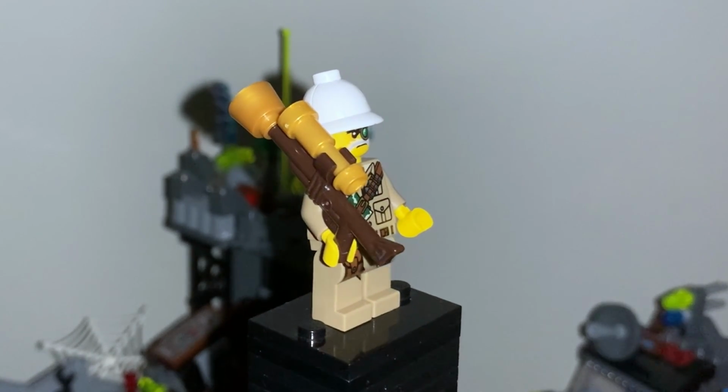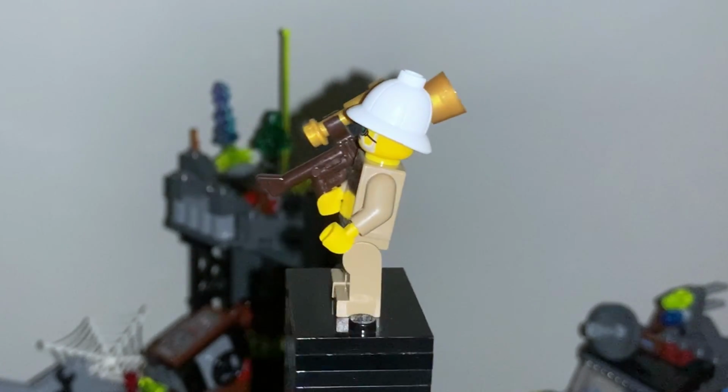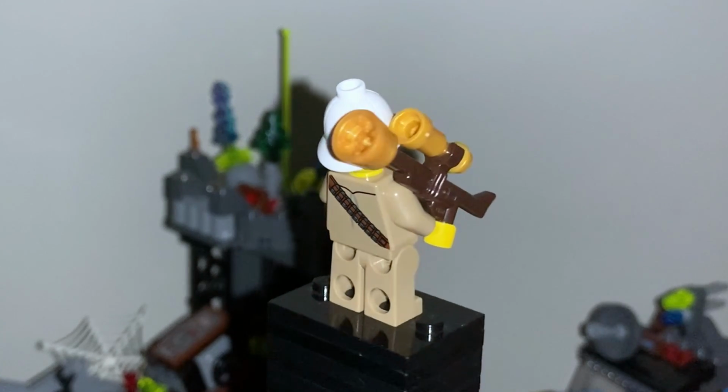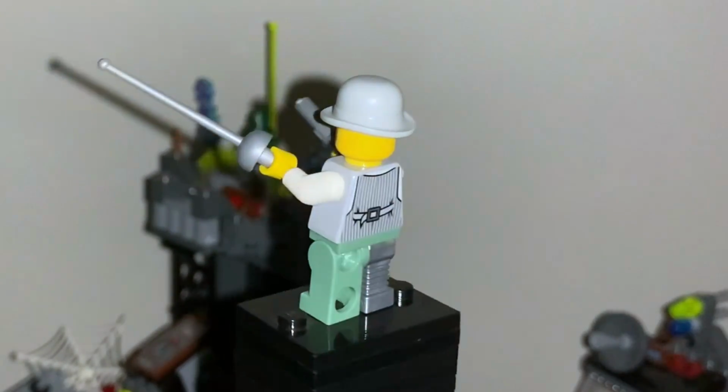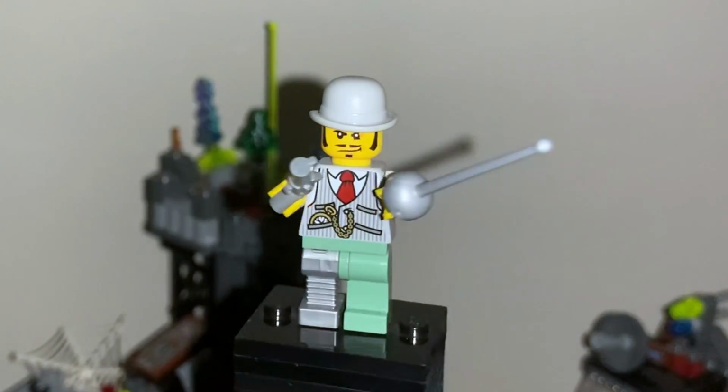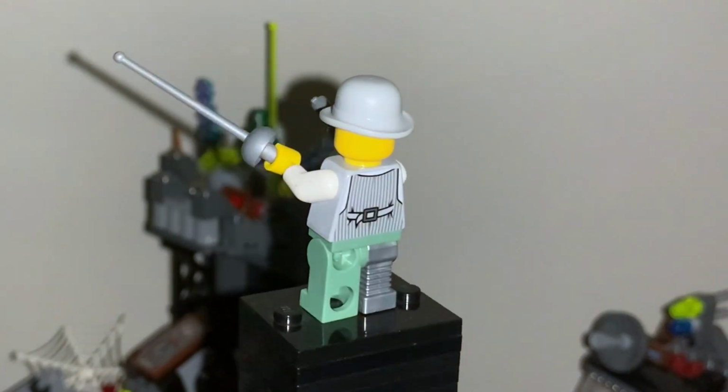Nowadays I think it's a little bit more likely that Lego would do something like a different expression, just something minor so that it at least feels as though it's a little bit unique. This is Dr. Rodney Rathbone, the leader of the crew and the final member of the team. An aristocrat from London and a talented explorer.